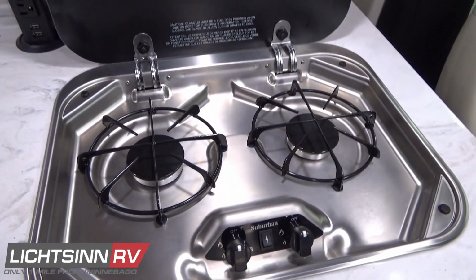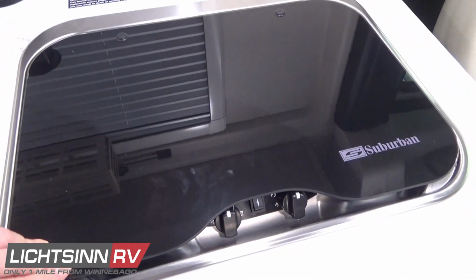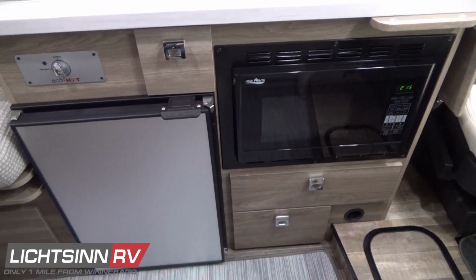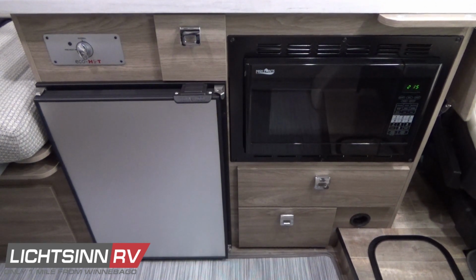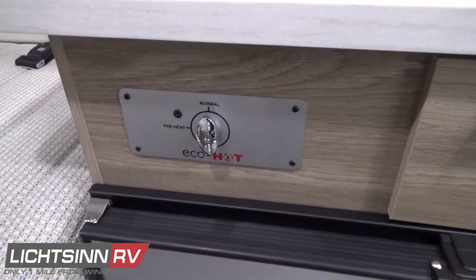Underneath here then you'll find a pull-out extension table that can be used as a workstation for the driver's seat. Down below, off to the right, you'll see the Eco Hot hot water loop.